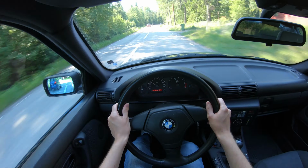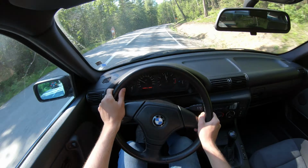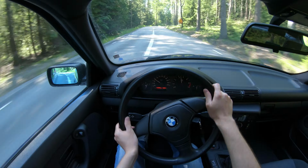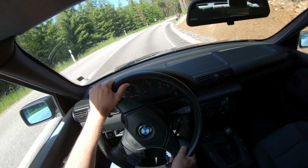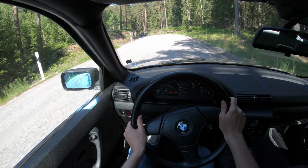The steering is precise and direct even if it is on the lighter side. The handling and cornering ability is certainly a strong point and difficult to fault, but it does suffer from some body roll. Even if it is notorious for its oversteer characteristics as a result of its semi-trailing arm rear suspension, this is not something you tend to experience unless the car is pushed to the limit. At the same time, it adds to the fun factor that the previous generation E30 series is praised so much for.